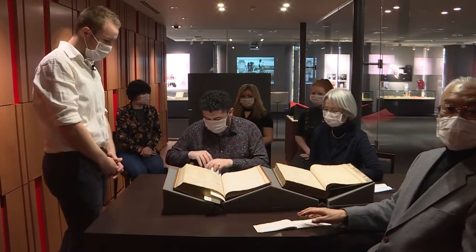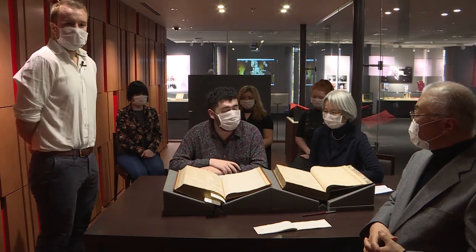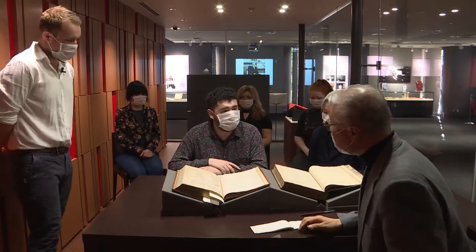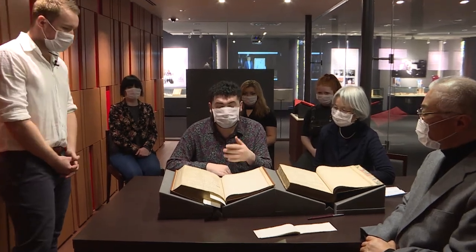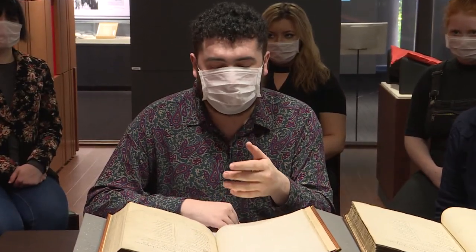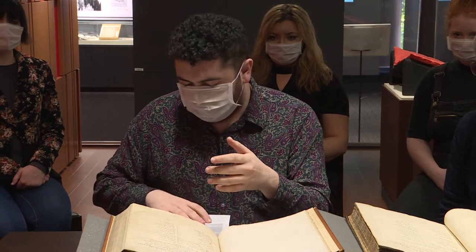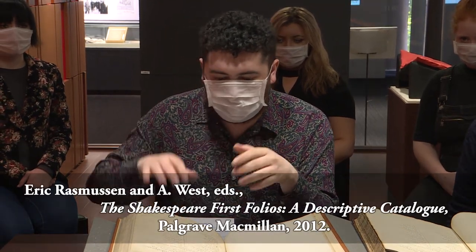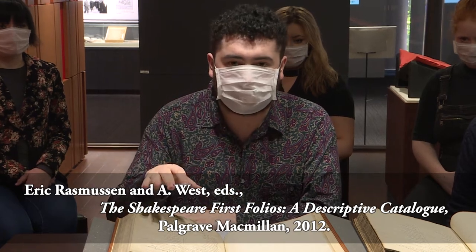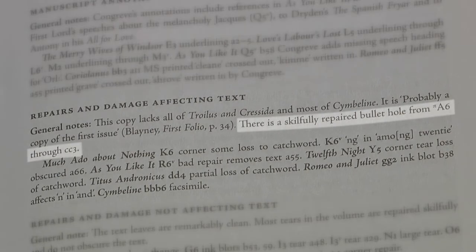All right, so will you tell us what you found out during this workshop? During our second workshop, we found that there's actually a bullet hole in the Meisei 11. And according to Rasmussen and West, it starts in the first original page of A6 and goes on until CC3.